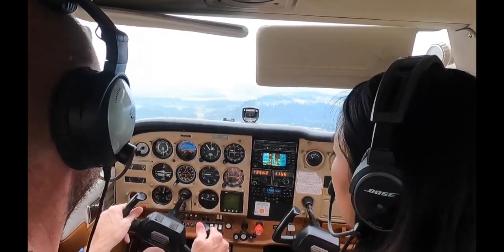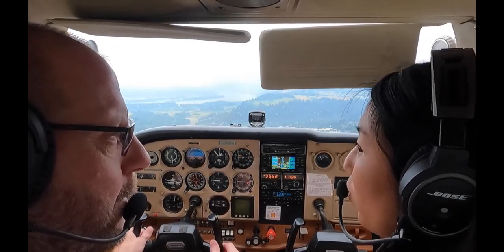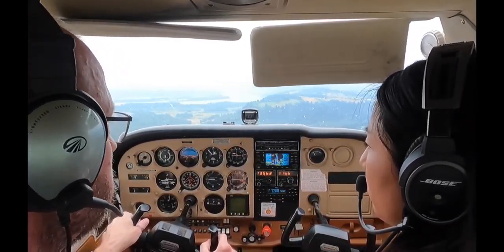Skyhawk 2 Mike Romeo, number 2, follow Skyhawk, 1 mile left base, runway 25, clear touch and go. Number two, follow traffic, runway 25, cleared for number two.